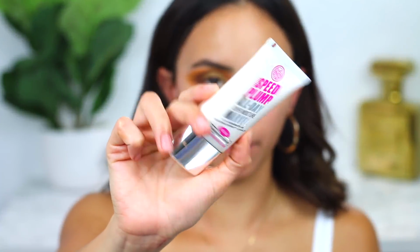For primer today, I'm taking my Speed Plump All Day Primer by Soap & Glory. It's a hydrating primer, and I love this so much. I just forget to use it, but when I do, so good. Definitely one of my favorite ones from the drugstore.